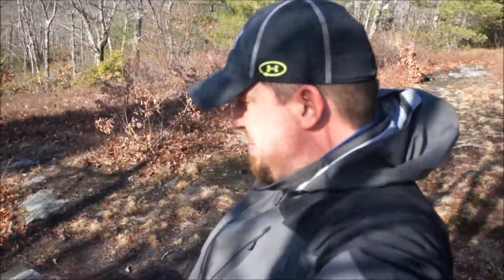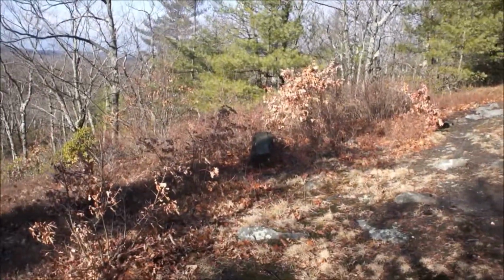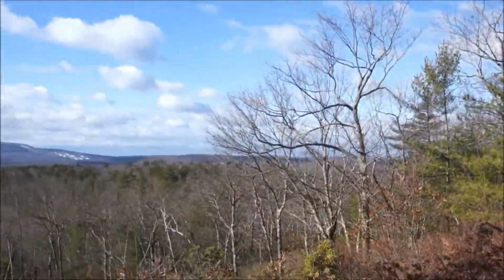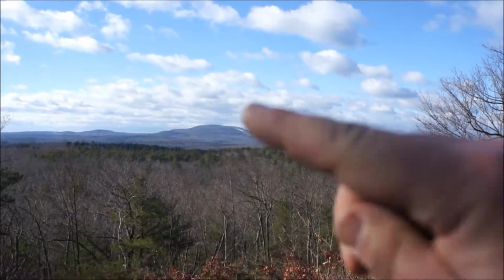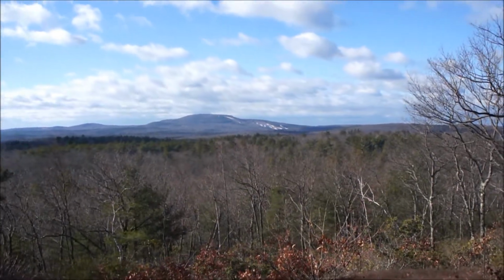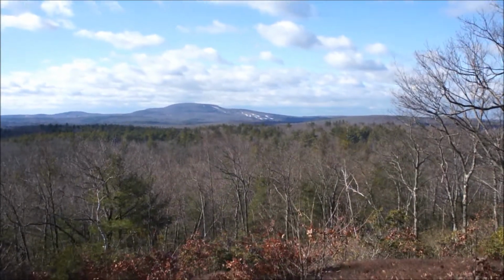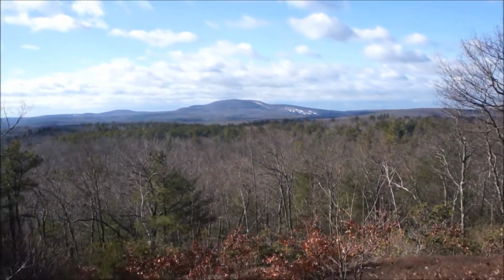Now the wind's going to pick up, so you're going to probably have a hard time hearing me. Hopefully not. Here are the benches I was talking about. There's another bench over there and another one right there. And here's the first overlook that we're going to be seeing today. Out in the distance right here is Wachusett Mountain. It's barely a mountain, but it's classified as such. They're probably having a slow day over there today, being almost in the low 50s to high 40s today.